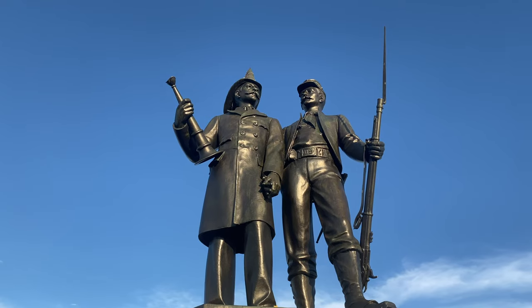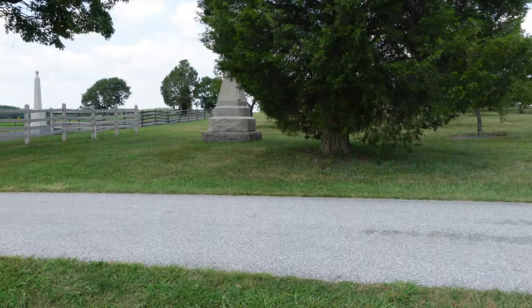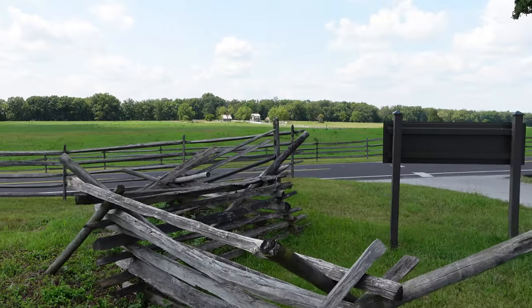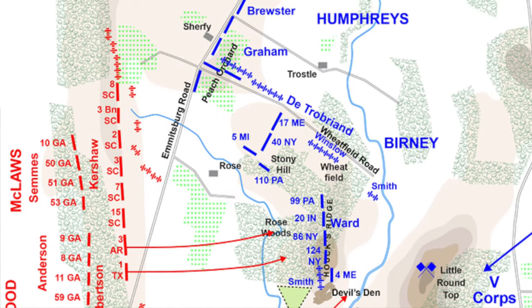And we're going to explore the area in and around the Peach Orchard, and we're going to cover one of my favorite regiments of the American Civil War. So I've moved just south of the Peach Orchard here, and like I always try and do, I just want to orient you as to where we are here. So you see the wood line before us here. That is the area where Longstreet would launch his assault from.